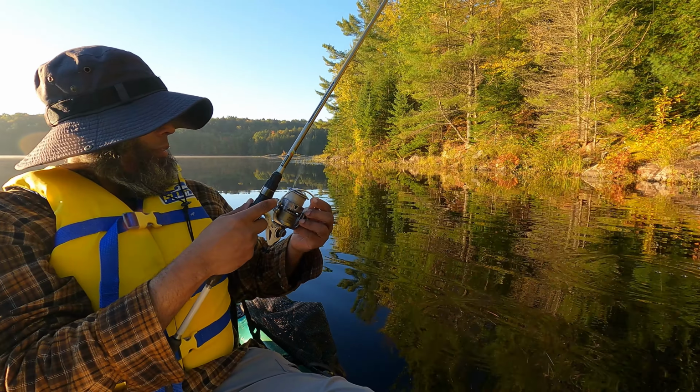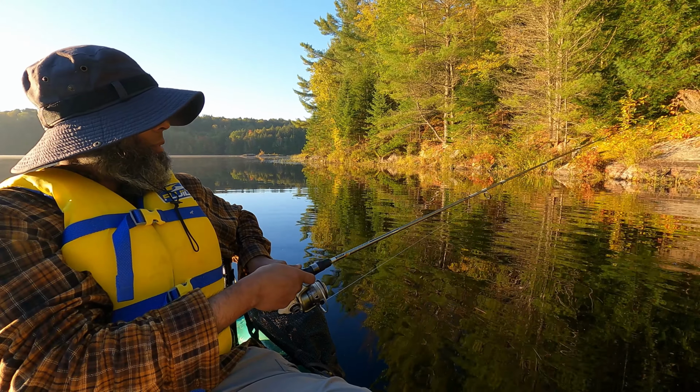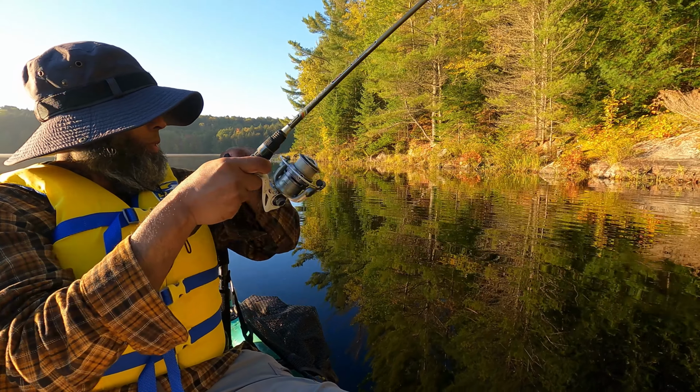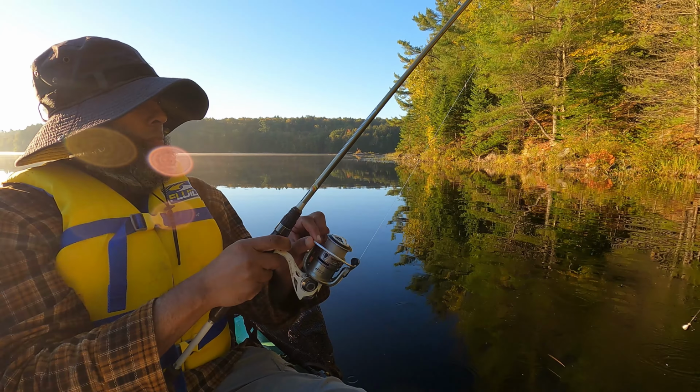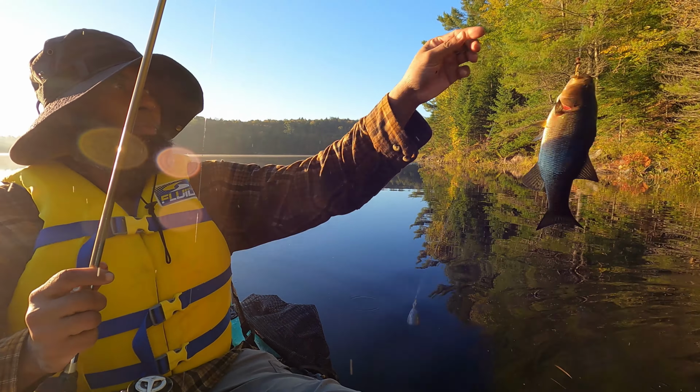First cast. Got a fish already. Largemouth. Okay, I think I got a decent size. Bend on the rod. It's a nice little bass here. I'll let this thing go.